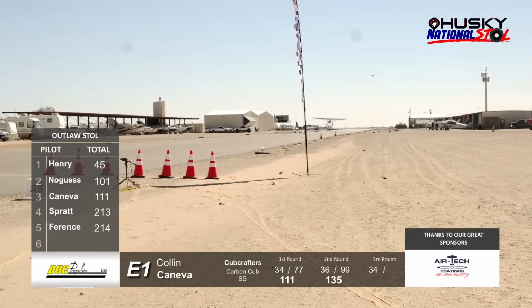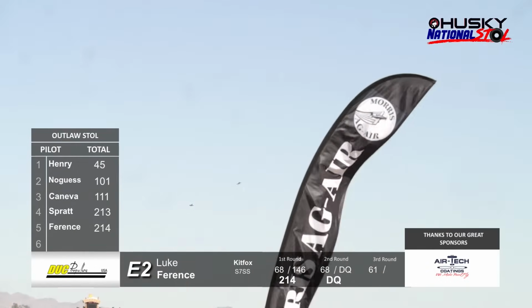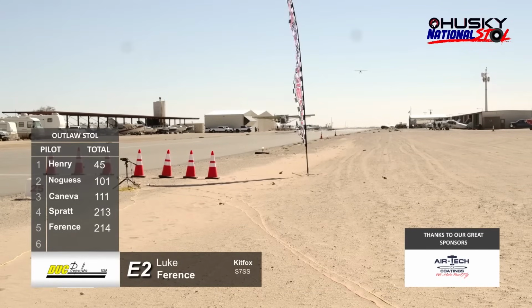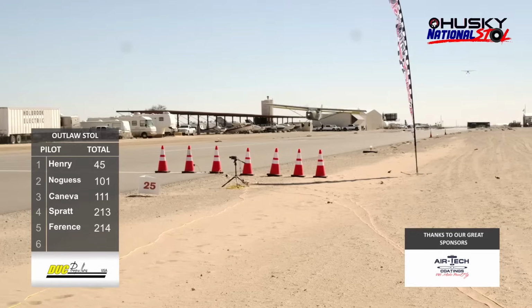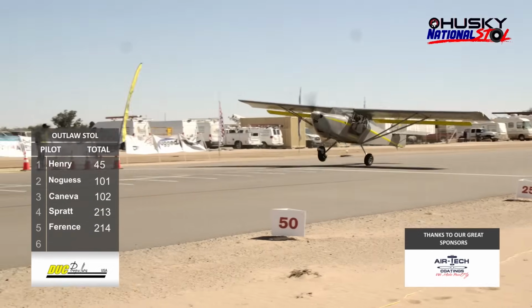Okay. Same kind of approach. Luke has been very consistent with the way he's approaching the line with that low approach in the Kit Fox. You know, in the Kit Fox, you notice it doesn't have flaps. It's got flaperons that run the entire length underneath the trailing edge, working together as an aileron and a flap.